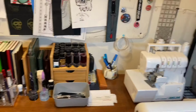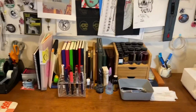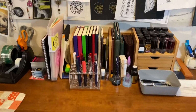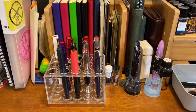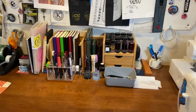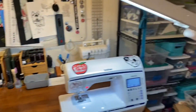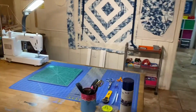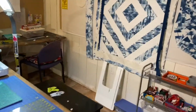The rest of this table is covered with notebooks, sketchbooks, and most of my fountain pen collection, which is, well, there you go. That's a whole other vlog topic. And if you guys want, I'll talk about fountain pens because I love talking about fountain pens. But that's not quite what we were going to talk about here today. So let me just walk around this table and show you guys this other sewing machine.